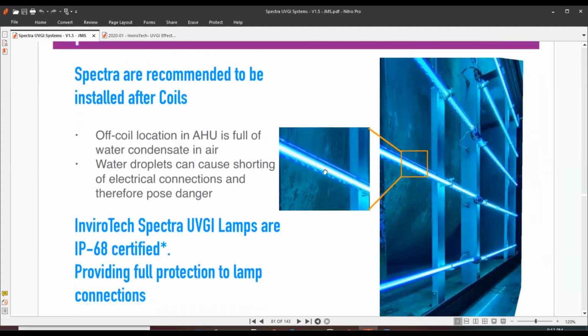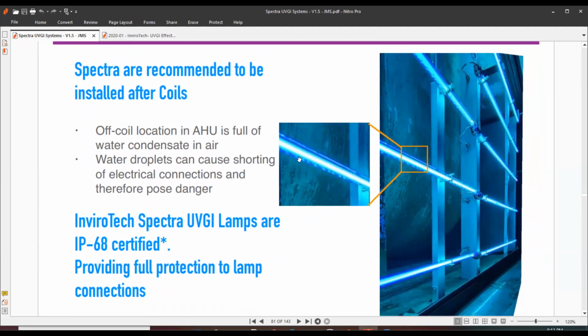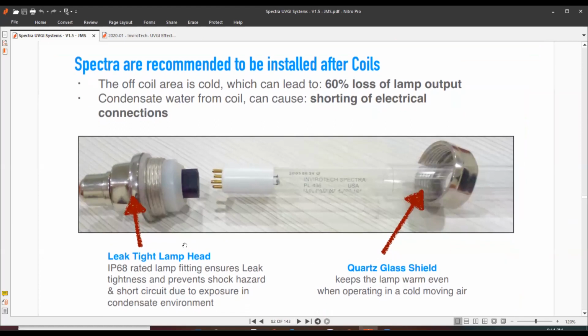So this is an example of how it looks whenever you install it in front of the cooling coil. You can see here this condensation on the surface. With Spectra, it is IP68 and it is provided with a quartz sleeve. Actually, many UV manufacturers are providing this. You just have to be keen on this, because if you don't use this quartz sleeve and an IP-rated connection, I assure you that your lamp will only be working for a few days and no more. You will be just wasting your money. So it's better for you to check that your lamp system is very well protected for this wind chill effect, which is very much recommended by ASHRAE, that the UV provider should be providing this wind chill corrector.